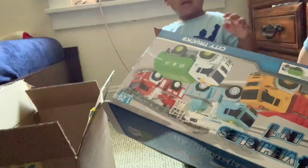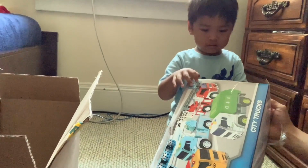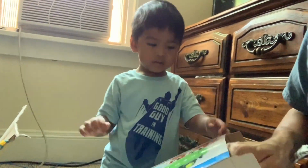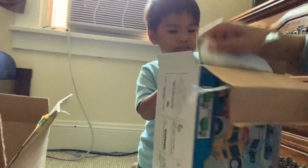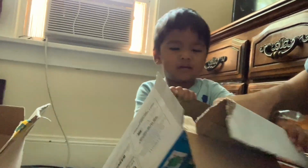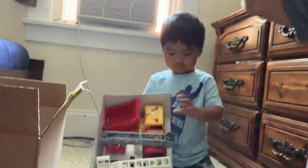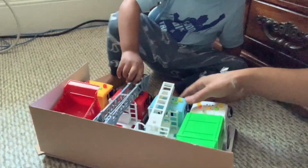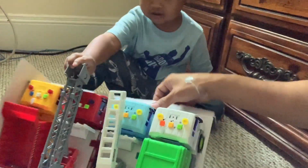So this one has, meron siyang fire truck. And another one, there's a garbage truck and some stuff. Ano pong meron? Tingnan natin, Bebe. Ito. Hold the box. Help me, hold it. Whoa! Let's see. We have a what? Wow! Wait, let me take it out.